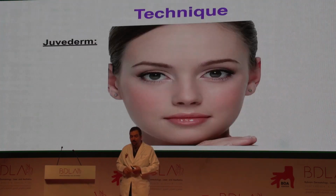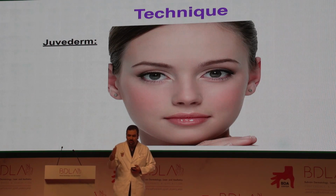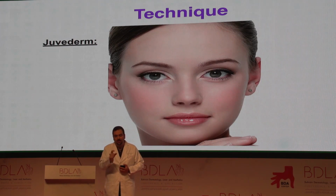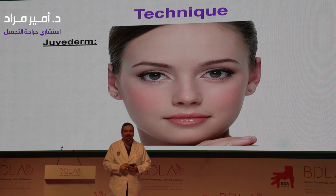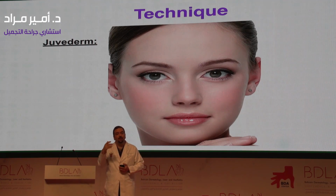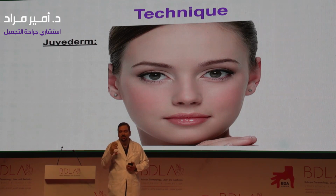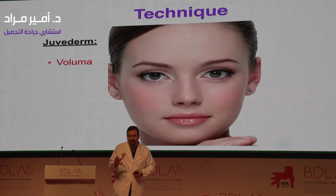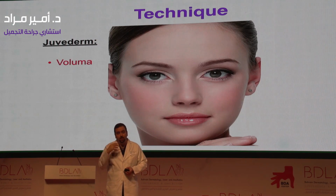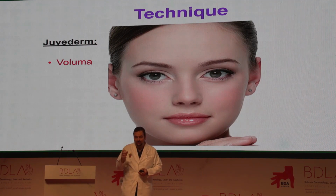So my technique, I use Juvederm, and I use other products sometimes if it's not available. But what Juvederm and Allergan did, they made it much simpler for us surgeons, at least, to memorize and to practice with them. There are three products: Voluma, Volift, and Volbella. It makes it easier, and each product has a special area to inject. As I said, I first start with injecting on the bone to define my structure and give her a baseline, augmenting the facial skeleton.